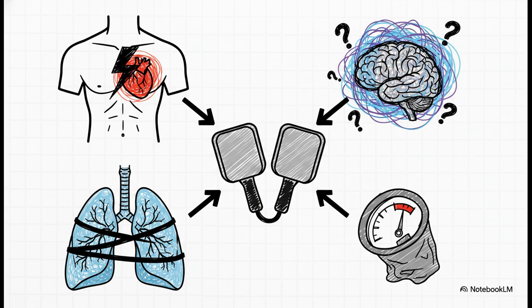To evaluate this in seconds, we use the deciding vector mnemonic, CASH. Does the patient have ischemic chest pain? Is there an alteration in mental status? Are they experiencing severe shortness of breath, or are they hypotensive? If any of these CASH criteria hit positive, well, the patient is hemodynamically unstable.